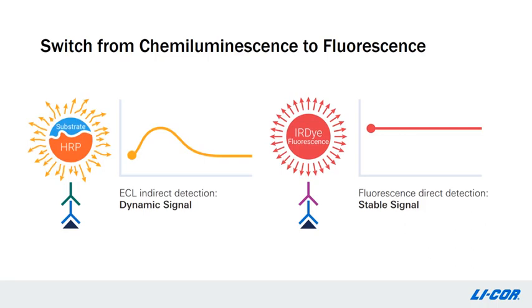Secondly, you can get better data by simply moving from chemiluminescence to fluorescence. Now, chemiluminescence, as you know, is a dynamic enzymatic reaction, and that can add some challenges to getting the same signal response from all of your experiments, let alone if there's another lab that's trying to replicate your data.